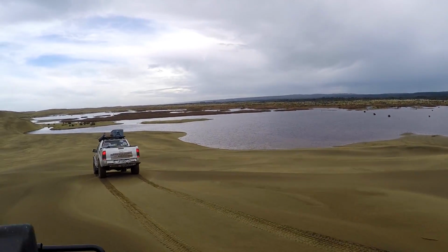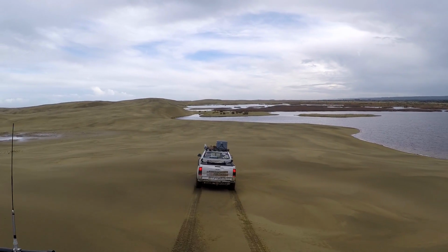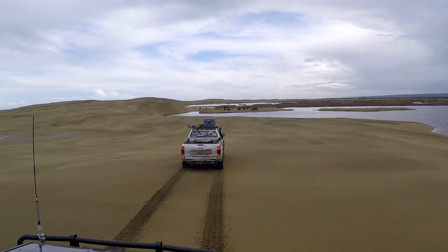So yeah, as good as a Lancer as there is, it doesn't float. I know the Hilux does, till it's filled with water. Just watch yourselves around here, guys, while we're driving around the edge, if you see water in my wheel ruts, just make your own because it could be quicksand.